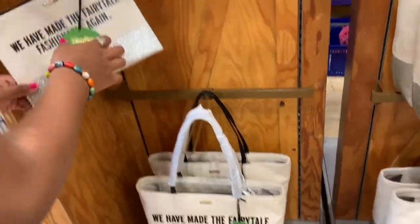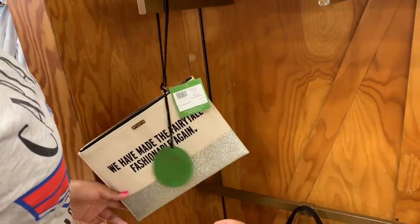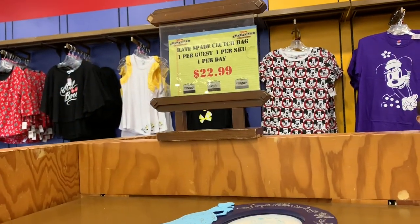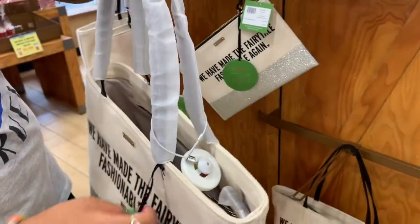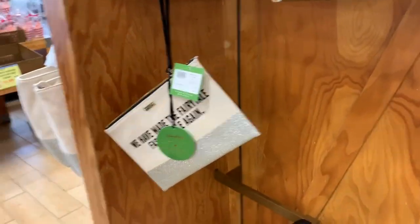But they're a good deal. Still have these Kate Spade bags. How much is that one? What does it say? I don't know. All I know is that it was $98. Oh, $22.99. One per guest, one per SKU, one per day. So I guess people buy them and then sell them at whatever price they want. That's what I'm thinking. That's why they have to limit it. Wow.